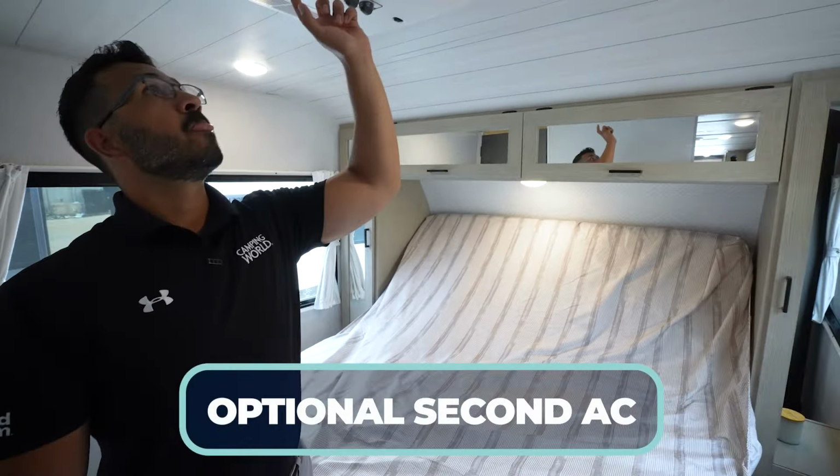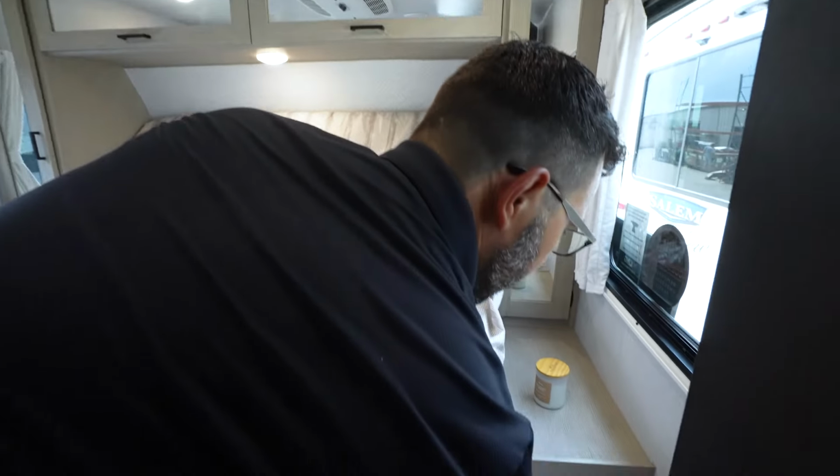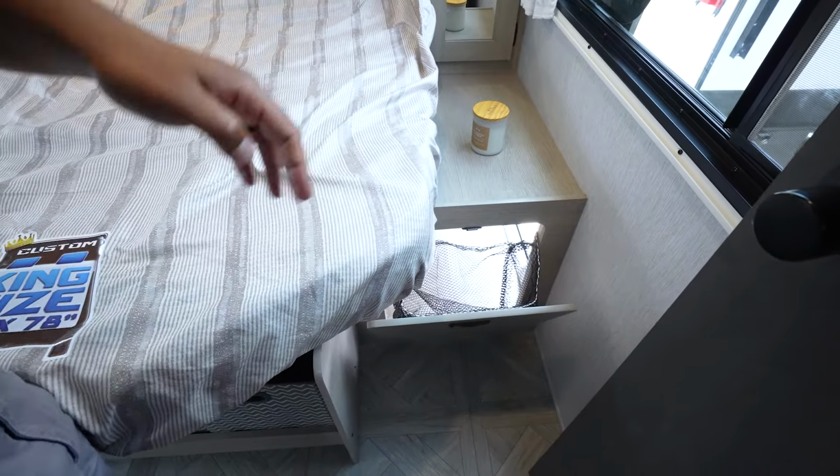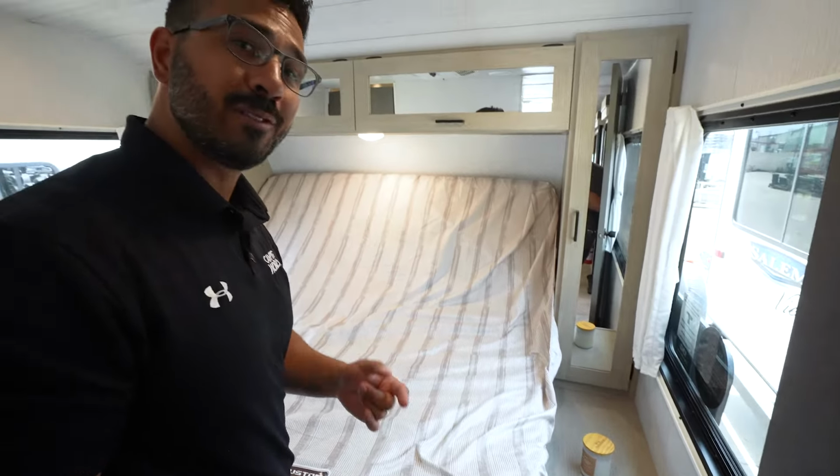And as I mentioned, you can get that second AC like this one has. For dirty clothes, you even have a handy little pantry, and that goes right into our outside storage. Speaking of outside, what do you say we go take a look?